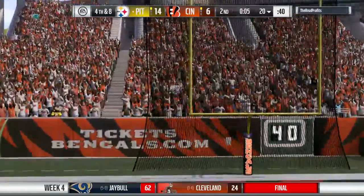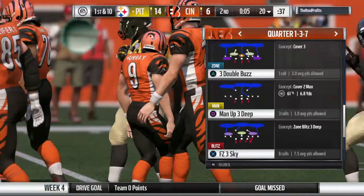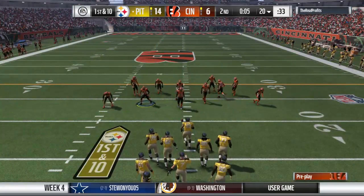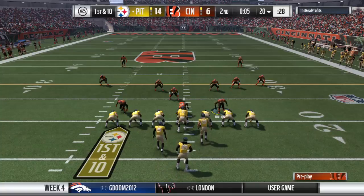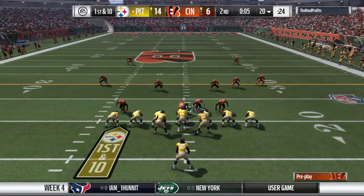And that is no good. He pulled it just a bit, just a wee bit wide left. And this score will stay right where it is. And that one, my goodness, that was almost too easy. Yeah, you're not going to have too many attempts shorter than that one. And I don't think this was blocked. That's about as bad a miss as you can have.